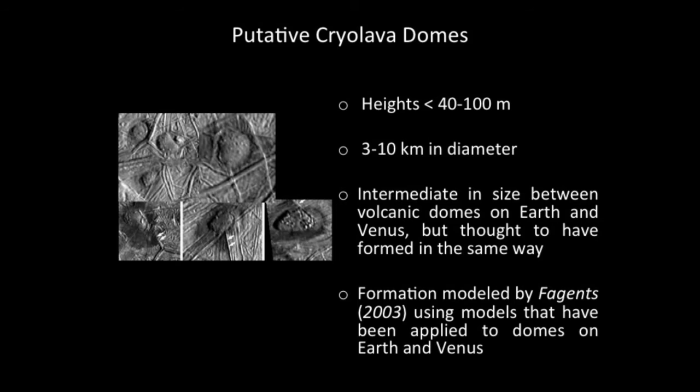The size of these domes is intermediate between domes on Earth and Venus, but they are thought to have formed the same way, through just having very sticky, viscous lava. Their formation was actually modeled in 2003, initially using models that have been applied to domes on Earth and Venus, by Sarah Fagents at the University of Hawaii. And we got Sarah on our team and said, can we make these models a little bit more accurate?